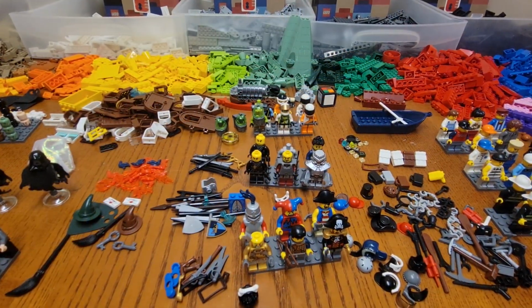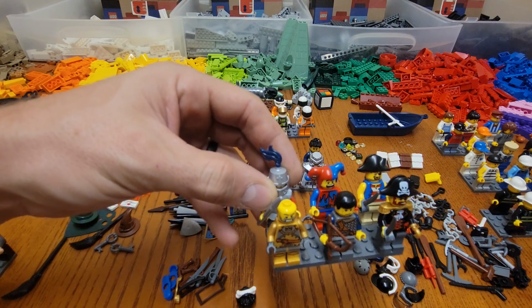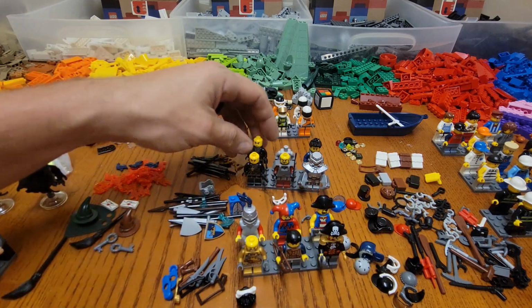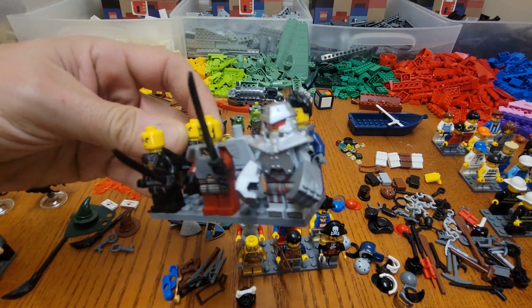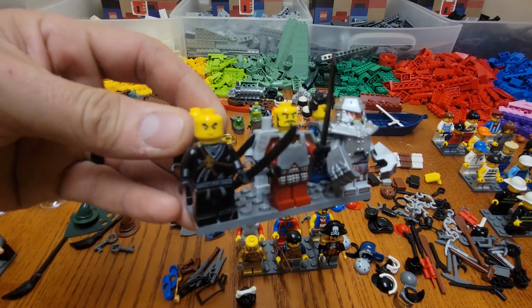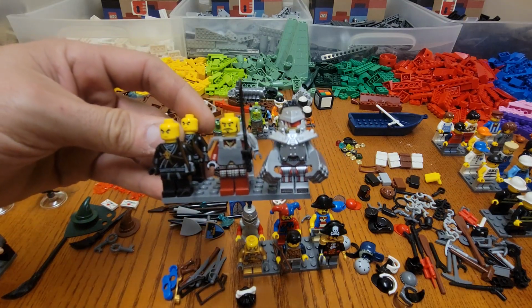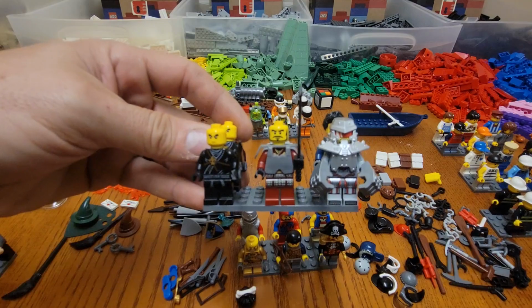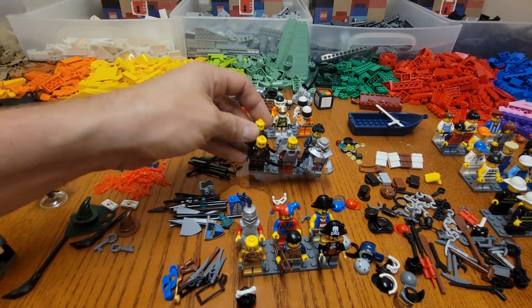We've got some more obscure things. I got some knights here, a couple pirates, some ninjas. This guy's crazy with these giant hands. I first threw these hands in my garbage pile because I thought they weren't Lego, and then I looked up what this metal armor piece was for, and I was like, oh shoot, I threw those hands away. So I pulled them out.